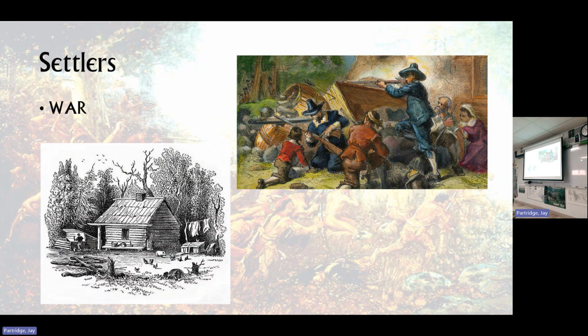And so, once that happened, the British used the land. That opened the door for settlements, and more war. Settlers are going to come in and literally take the land and push the people who live there out by saying it's terra nullius: the land, they're not using it, they're wasting it.